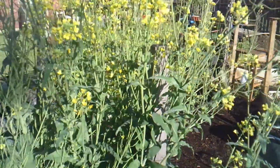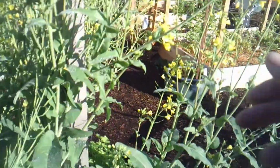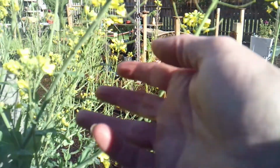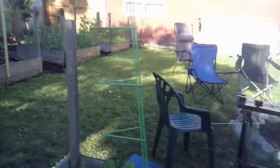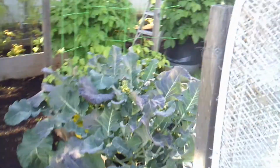And the turnips, turnip seeds. Gonna have lots of turnip seeds, man. Unbelievable. That'll be neat when I start harvesting that.